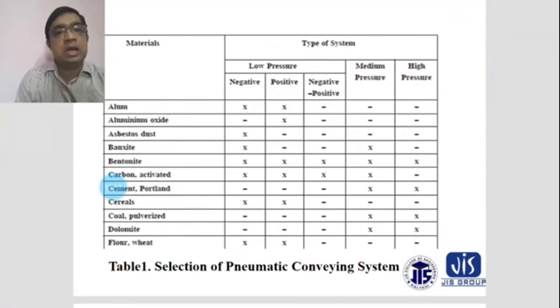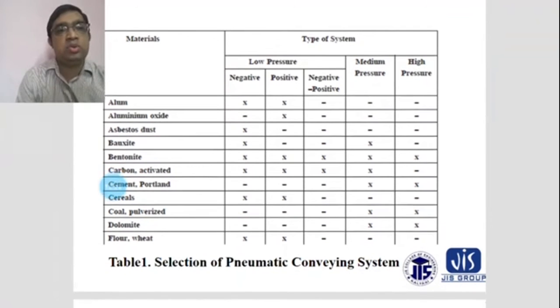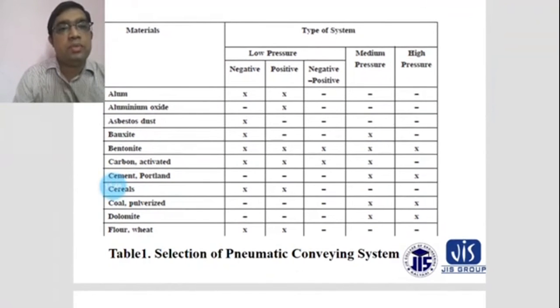And another thing here is that medium pressure is used when the alarm is used. Negative pressure and positive pressure will be used with the alarm, and you can use the negative and positive pressure system, maybe medium pressures, and maybe high pressures. And aluminum oxide is transferred through the negative pressure system, the low pressure system. You can use negative pressures, and maybe combined positive-negative procedures, and also the medium or high pressure system.